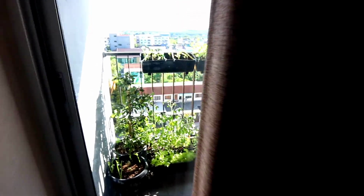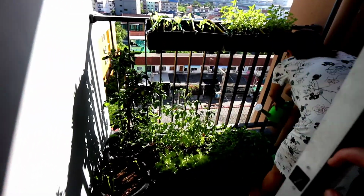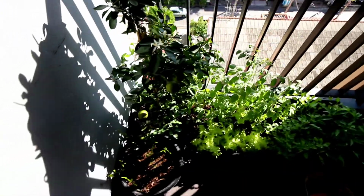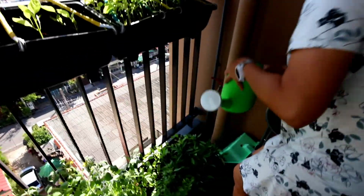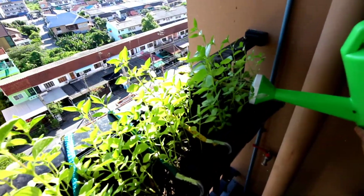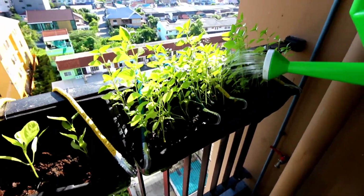So we're going to get an update of the garden. We did the last update in May. I think this is like June the 30th, so this might be 6 weeks later. And yeah, there it is. Lots of stuff growing. What do we got here, Shem? What's this stuff? This one is sweet basil. Okay. All right, with the water.